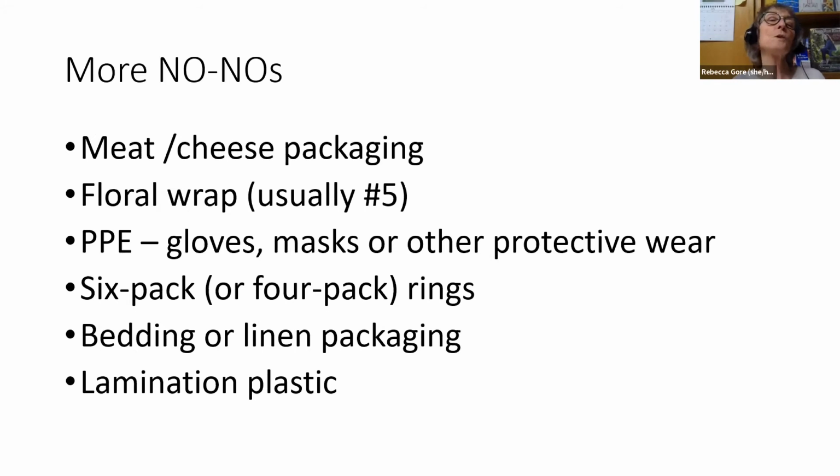And unfortunately, there's more no-nos, and I have found just about everyone in the bin at the library. It's been quite the experience. So meat and cheese packaging, especially the mozzarella cheese stick covers that I've found a lot of, are really not appropriate, and they generally have cheese on them. Floral wrap is usually a 5. So if it's a plastic and it says it's recyclable and it's covering flowers, it's probably a 5. Lots of times they're marked, so you need to really look for the recycling symbol.